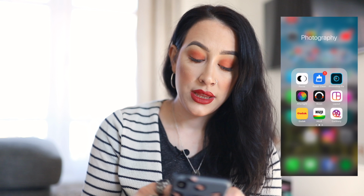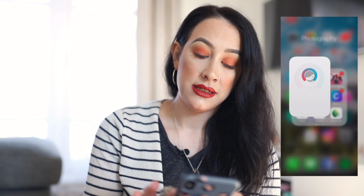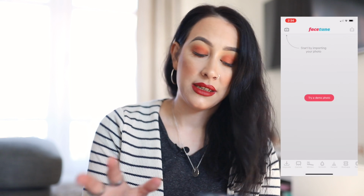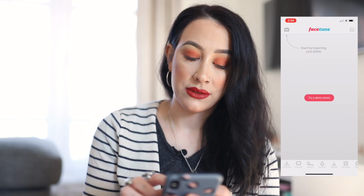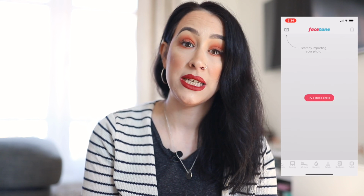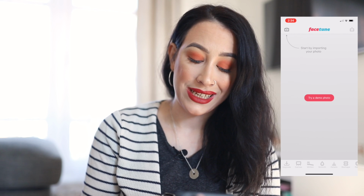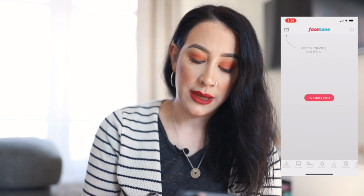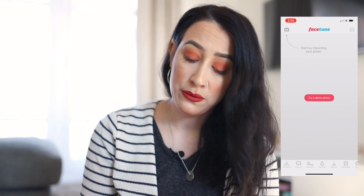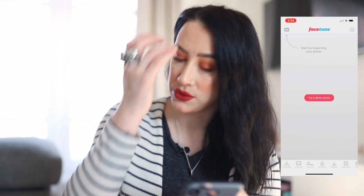So this is my folder, and I primarily use this more for editing, cutting, framing and everything else. So first thing I have is Facetune. Now I don't use Facetune anymore. Back in the day when I did makeup, I used to use it quite a lot, and it's good to whiten teeth and smooth out. It's really quite a simple, broken down Photoshop, but after time I just didn't quite enjoy using it.